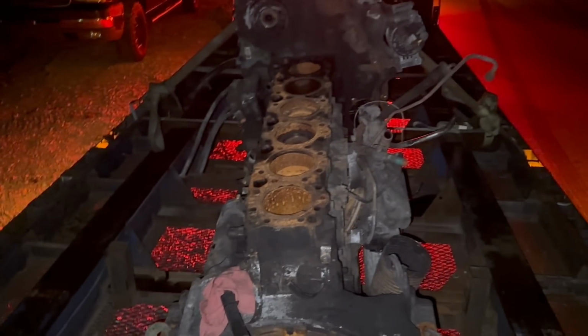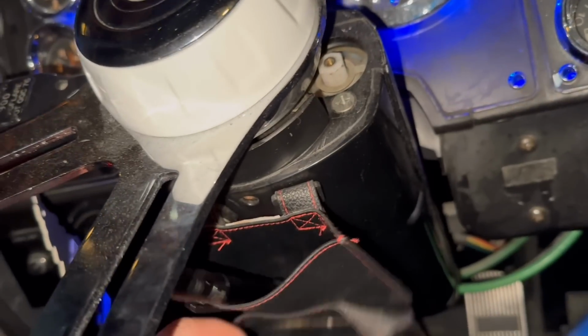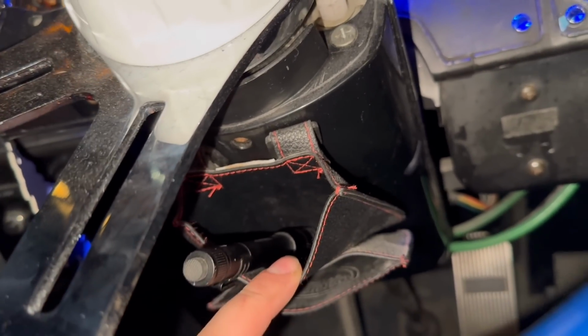So there she is, BK block 12.7. Can't wait to show you guys what our plans are with this thing. I told you guys we were going to be building a C18 for the new W9. And I guess when we get over here and see Lawrence, I'll tell you exactly what we're going to do to this Detroit.